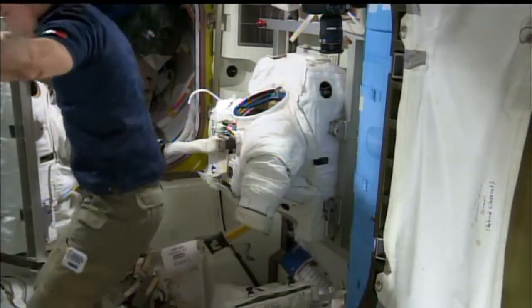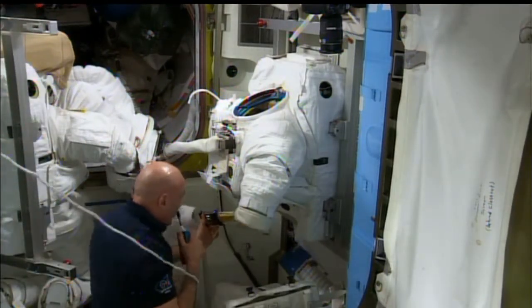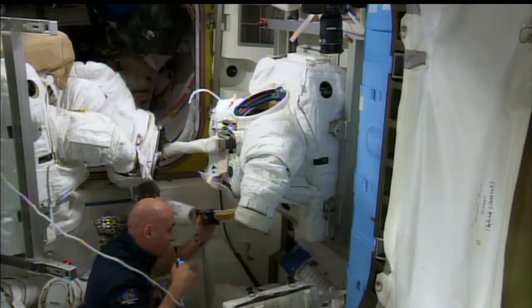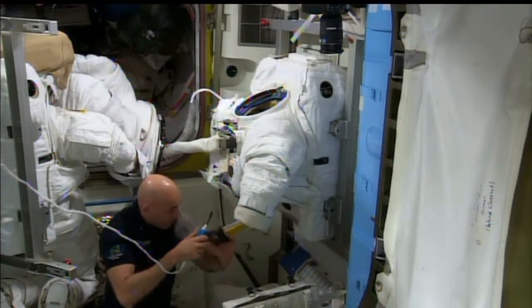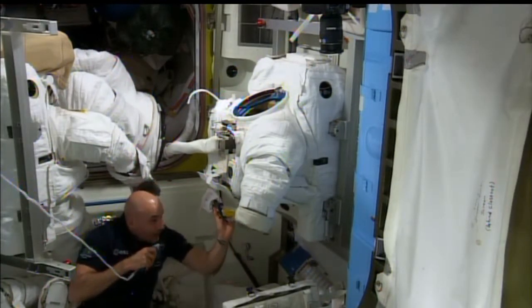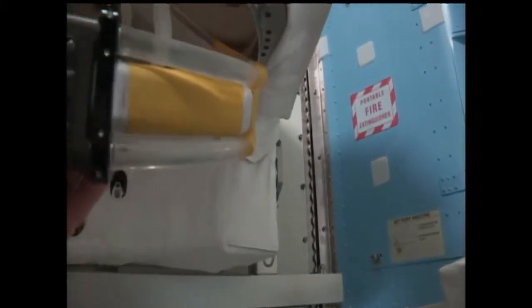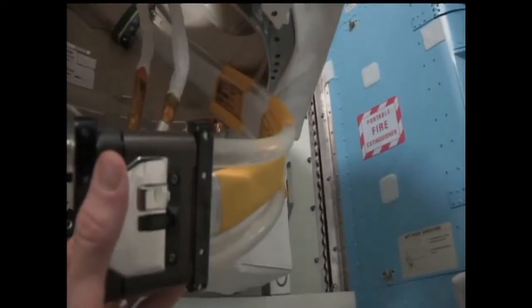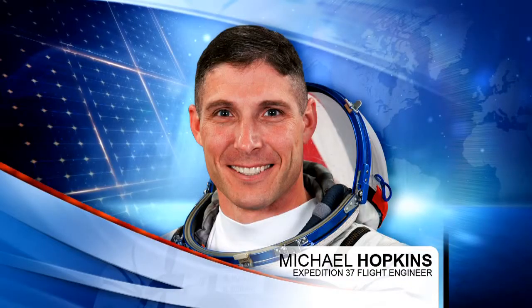Aside from all of this Cygnus work taking place today, Luca Parmitano will also be working to replace a water line vent tube assembly, working inside of the station's Quest airlock on one of the 2 U.S. spacesuits inside. That waterline vent tube in the hard upper torso portion of the spacesuit. He'll be getting a hand in some of that by one of the station's newest residents, Mike Hopkins, who started off his day taking a few samples for the human research facility on board the station.